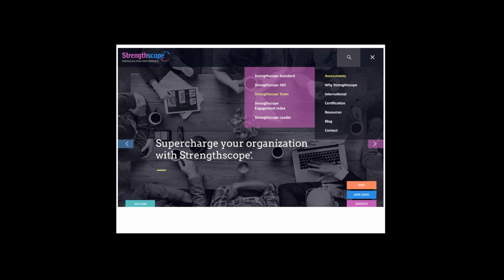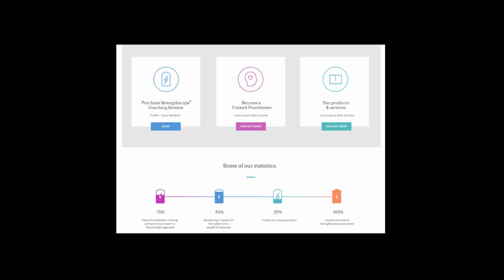As you can see, this is going to be the homepage of the StrengthScope website. This is very much a first draft of the design, so it's likely to change. There are going to be a few tweaks here and there, but this is the general design that we're going for. And this is also an idea of how a page is going to look.